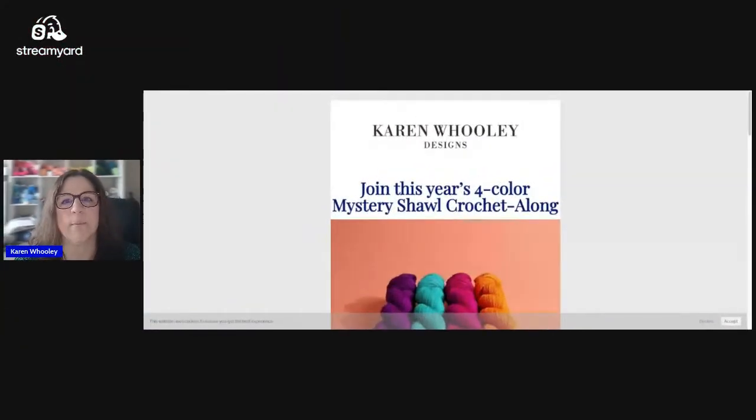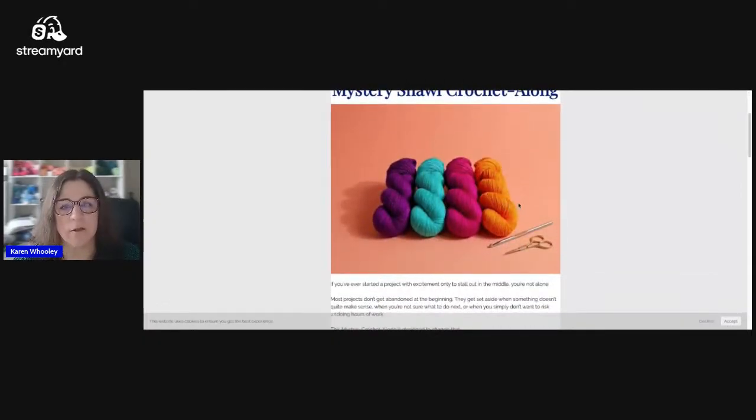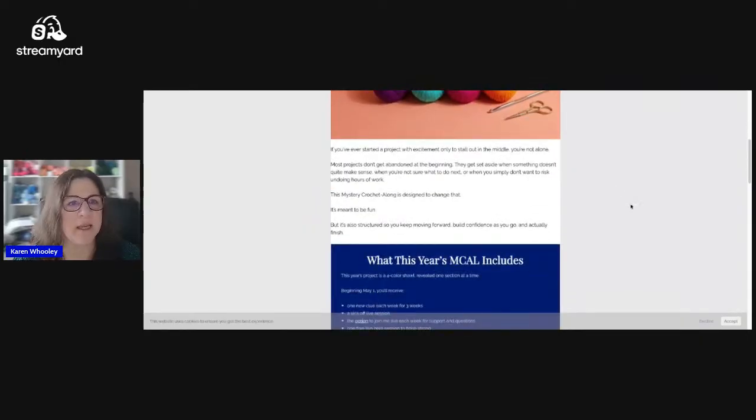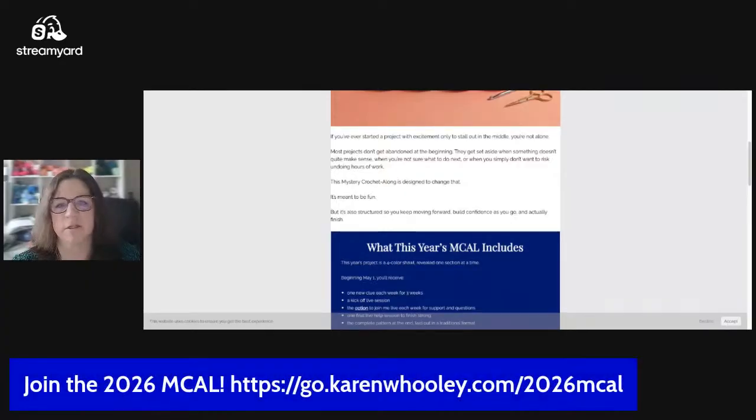So if you go to join the crochet crew, and I'm going to switch my screen here really quick so that you can see, there we go, the page for my mystery crochet along. It's a 4-color shawl. Those are the 4 colors I used right there on the screen. So you get an idea of what's going on. And let me put the link up on the screen here so that you have it while I'm showing it to you.